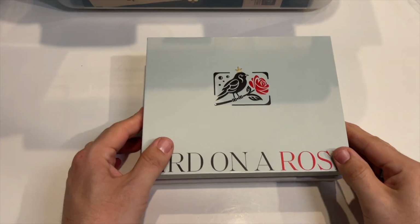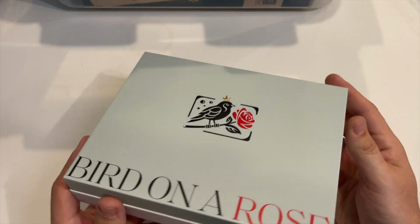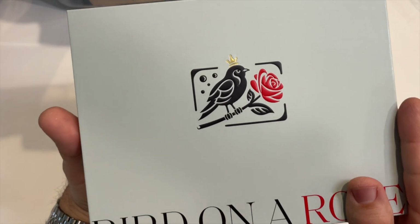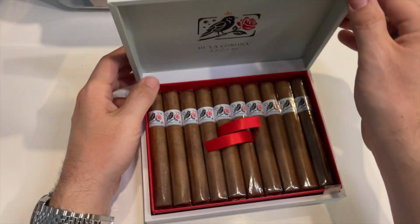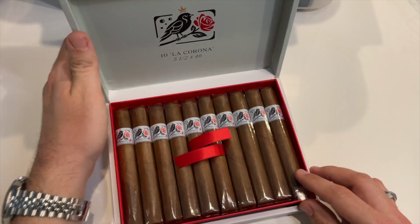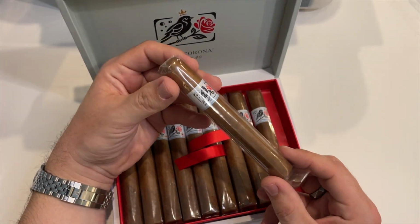Next up here we have my first box of cigars from Warped. I had done a little bit of research. What drew me to this cigar in particular was, of course, the artwork, bird on a rose with the little crown on there. I thought that was really interesting. It caught my eye. And when I read the reviews and the feedback, it seemed like it would be a pretty good cigar to try out. So I ordered one, I smoked it, I really enjoyed it, so I bought a box.